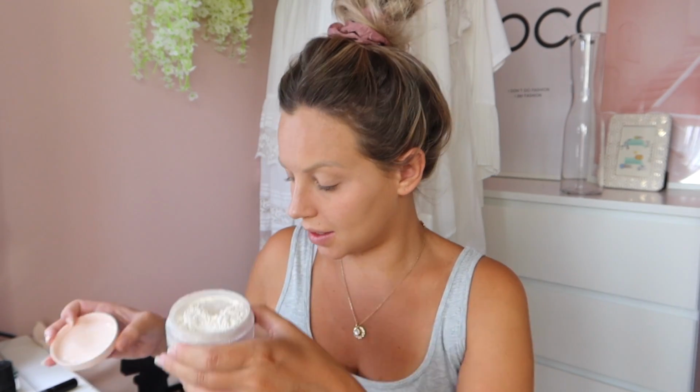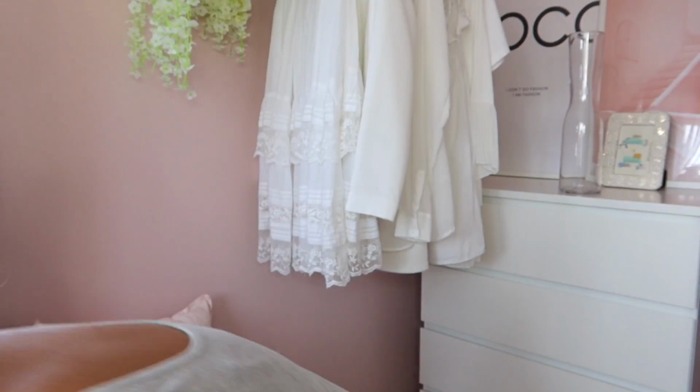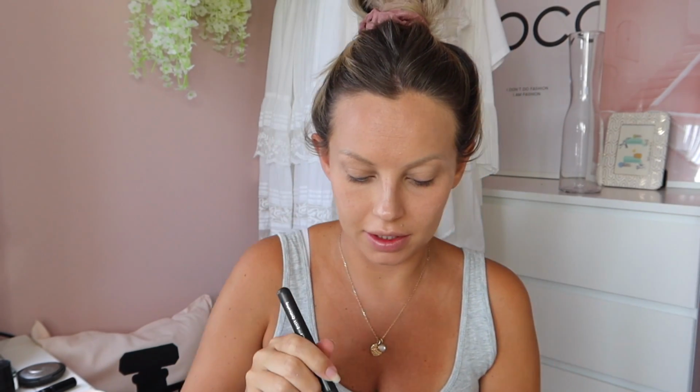So that is my under eye set. Now I always just use any kind of powder for the rest of my face. I'm going to use the Nabla baking and setting powder, and I'm just going to put that in my areas that I shine up the most. I need to get my brushes. So I'm just going to use a little brush to do this, and you can literally just go in so heavy with this stuff because it brushes off.